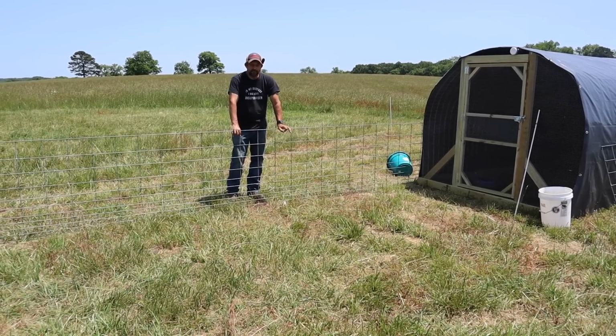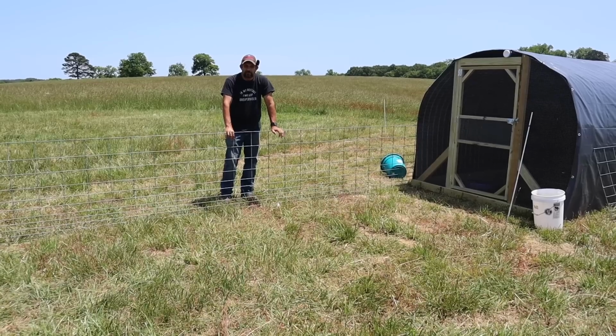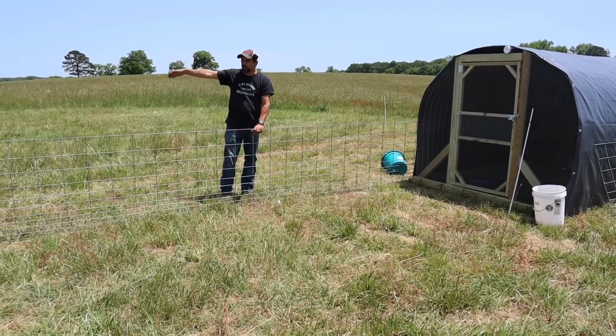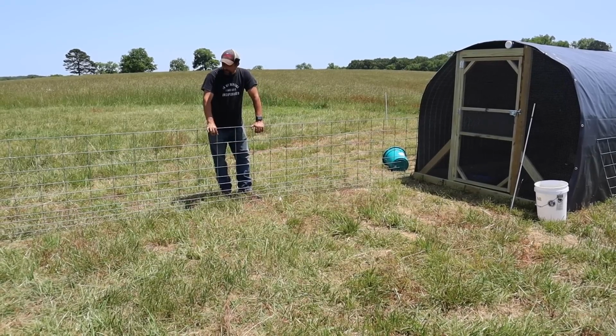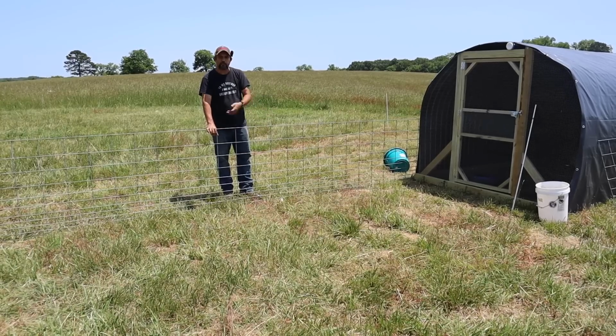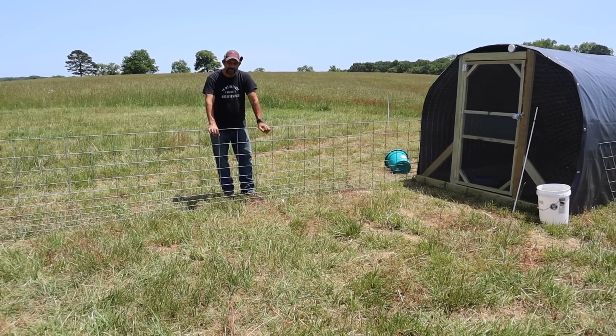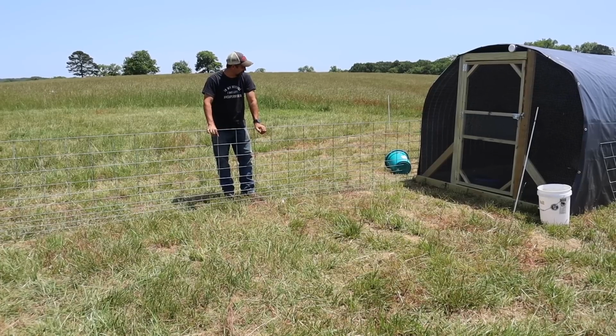Again, my intention is that this will be just a temporary setup for about the next 2 or 3 weeks, maybe, until we get this permanent fencing done. And I think this is going to give them a real nice transition area so that they can come out of the hoop coop, start getting used to being outside, and then by the time we build this big area, it won't be so overwhelming for them.